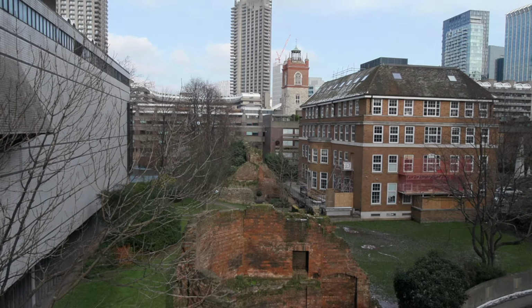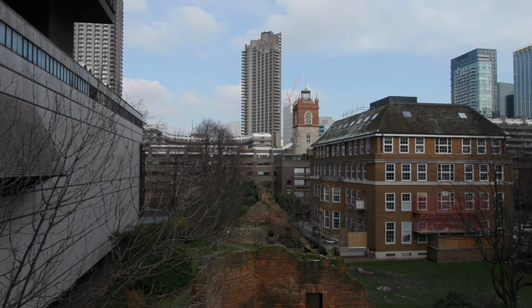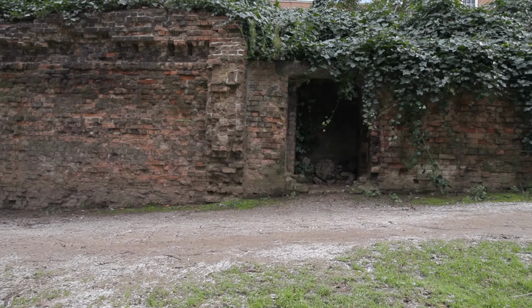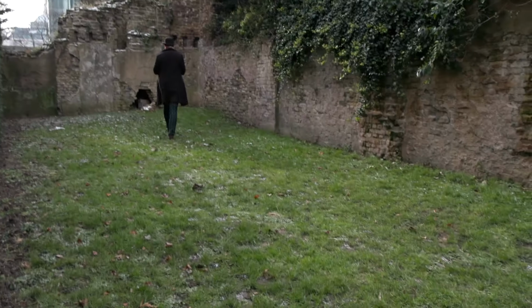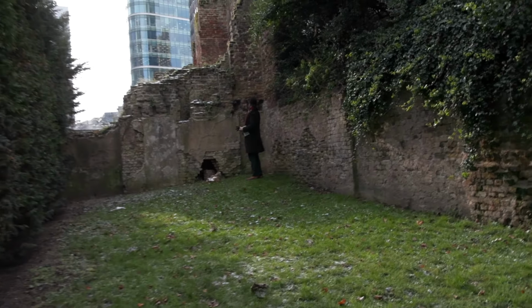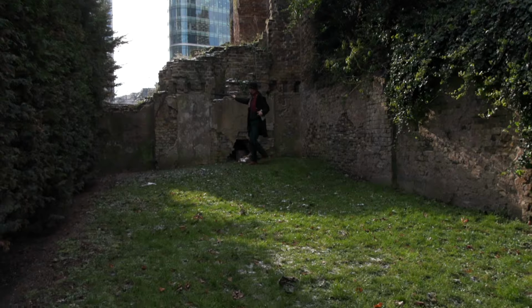And this is where the original barber-surgeon hall used to be, built into the side of the city wall itself. And you can still sort of see the evidence of fireplaces and stuff. Maybe that was a little fireplace, perhaps. And these bits for, I don't know, for joists and stuff, weren't they?